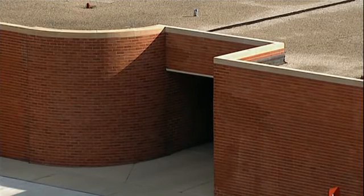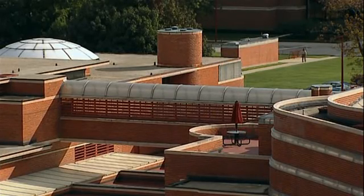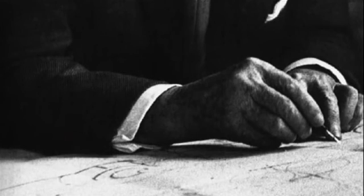A long, low profile that allowed the architect to stress the horizontality that he loved, far from the fashionable skyscrapers that he abhorred. "My idea was that the horizontal lines of a building, the lines parallel to the ground, identified with the ground and made the building belong to it."